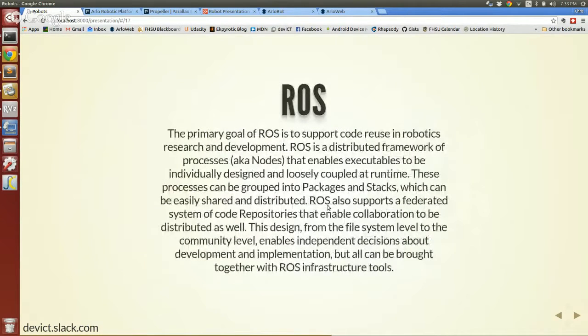So ROS, the Robot Operating System: the primary goal is to support code reuse in robotics research and development. ROS's distributed framework of processes, called nodes, enables executables to be individually designed and loosely coupled at runtime. These processes can be grouped into packages and stacks, which can be easily shared and distributed. ROS also supports a federated system of code repositories that enable collaboration to be distributed as well. The design from the file system level to the community level enables independent decisions about development that can be brought together.